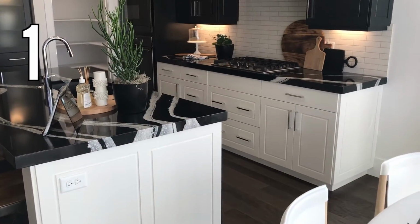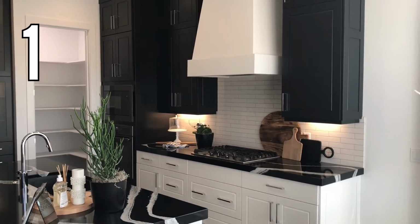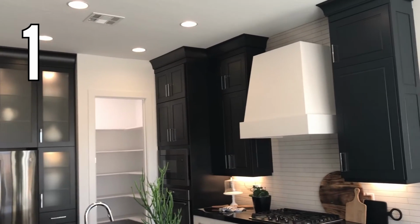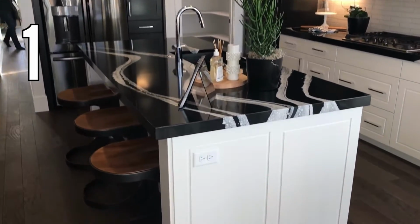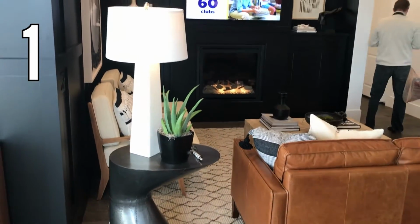First on the list, this black and white kitchen is so gorgeous. Just look at those countertops. I love that the cabinets go all the way to the ceiling. Great for tall girls like me. The frosted glass with in-cabinet lighting gives some variety to the black cabinets too. And such a great cozy sitting area right off the kitchen.